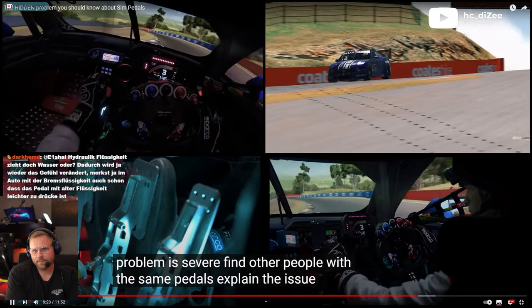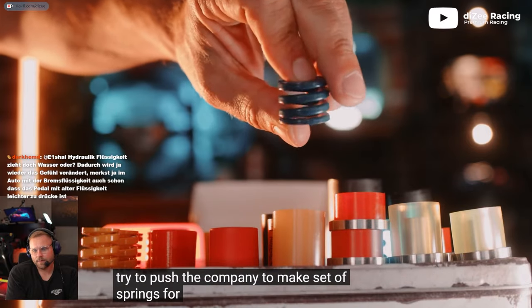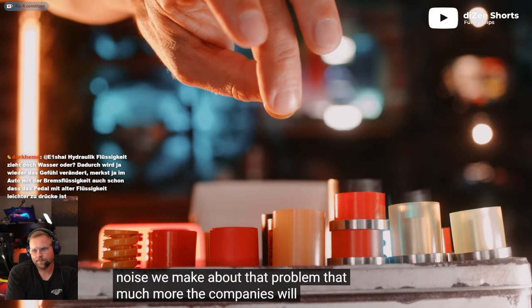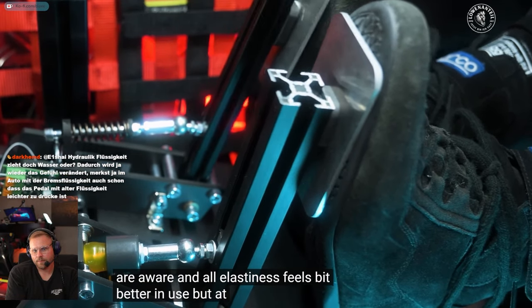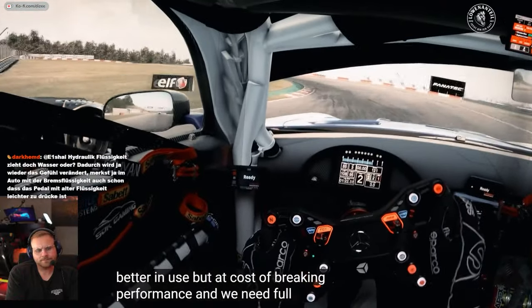Explain the issue and try to push the company to make a set of springs for that model. The more noise we make about that problem, the more the companies will realize we are aware. I know elastomers feel a bit better in use, but at the cost of braking performance, and we need full control.